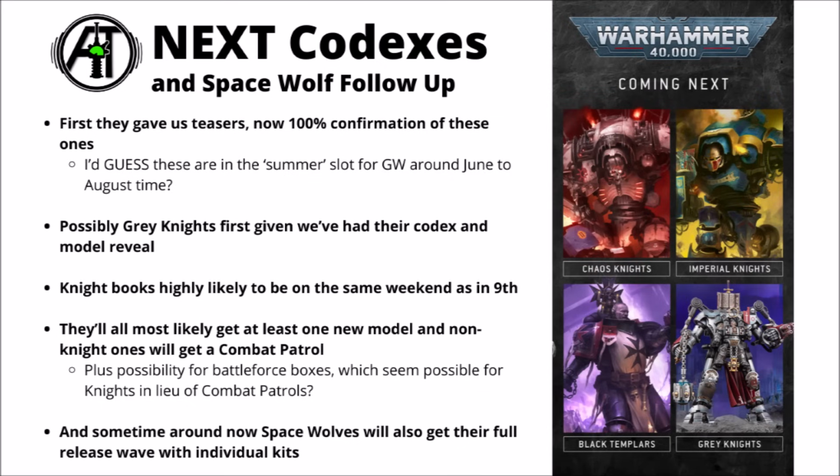Also, the bit that's probably missing from this bit of the roadmap is the Space Wolves as well. As mentioned, they'll have their launch box and then their 4 release wave something like 4 to 8 weeks after. And Games Workshop did say they're getting a whole bunch of other kits as well. So they'll have their 4 release weekend with everything in their launch box, plus a bunch of other stuff besides.